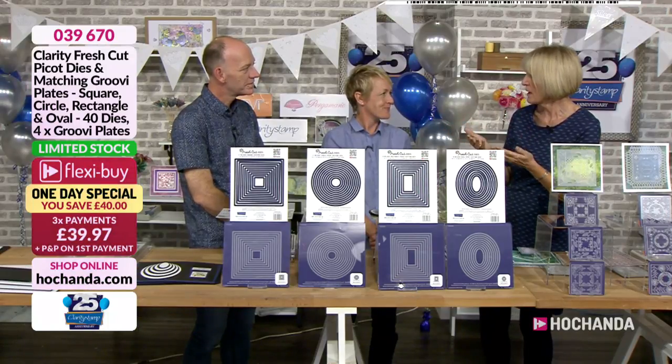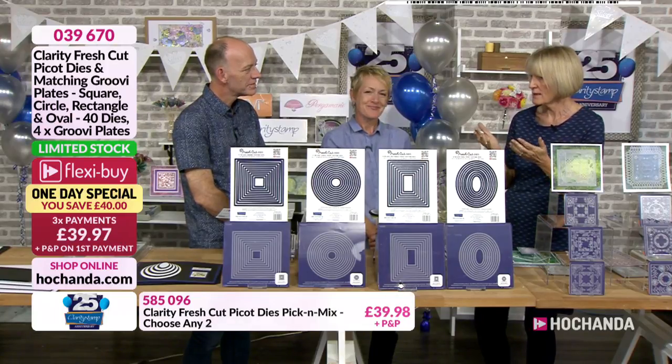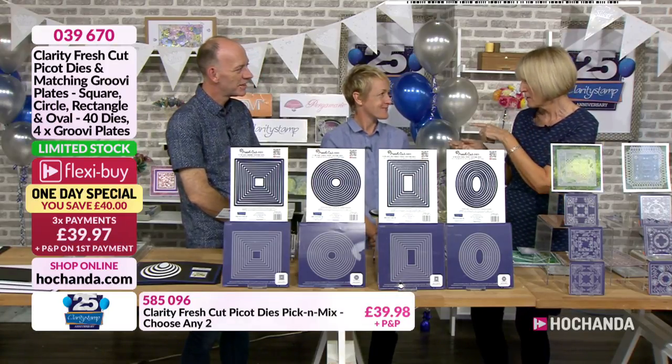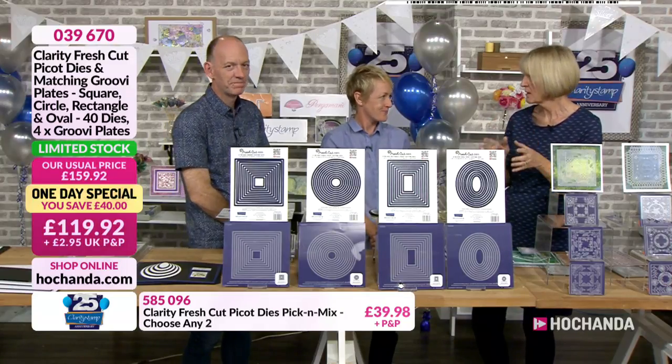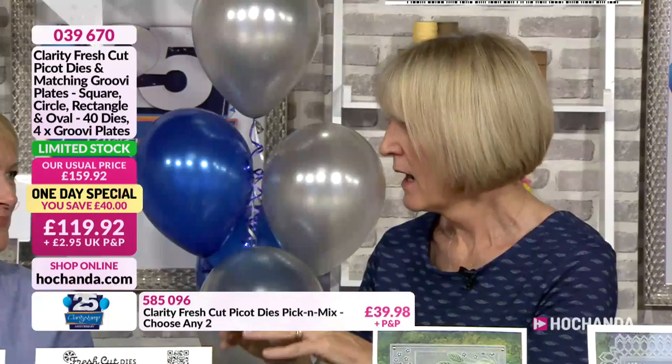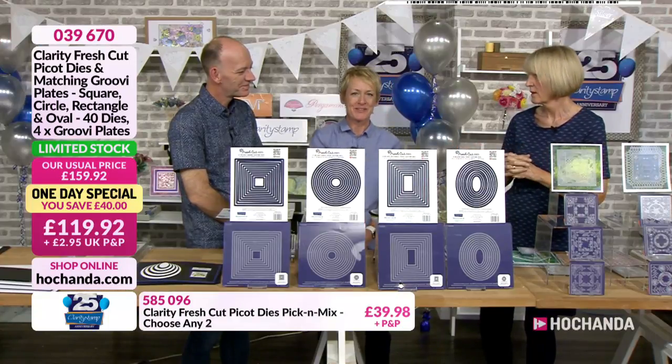I mean, you're throwing your parchment away when you're cutting with the scissors. So spend that time, like you said earlier, on the project, doing the beautiful picot cutting within, and let these take care of the outer edge. Yeah, what a lovely way of putting that really is.